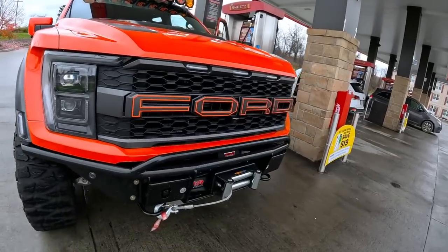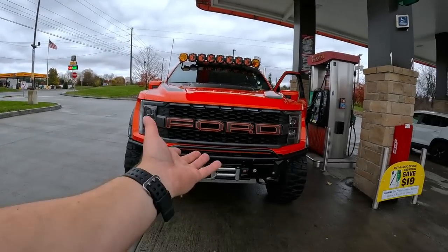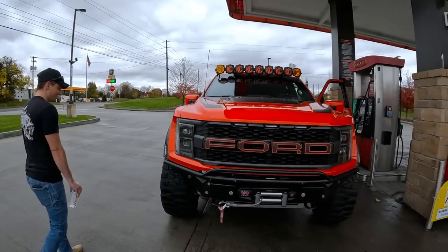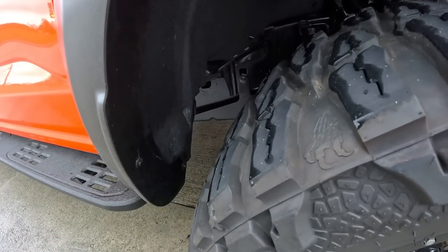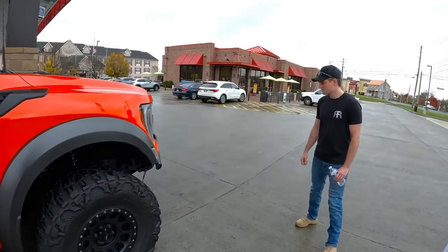I do love that front bumper as well. That's pretty awesome. Oh, got the winch in there. So if we get stuck, we're good. I'm not kind of nervous. I thought you were bringing like a stock Raptor. Oh, we don't do stock. Oh my God. The clearance on these is pretty crazy. That's factory. So you might even be able to go a little bigger on the tire.